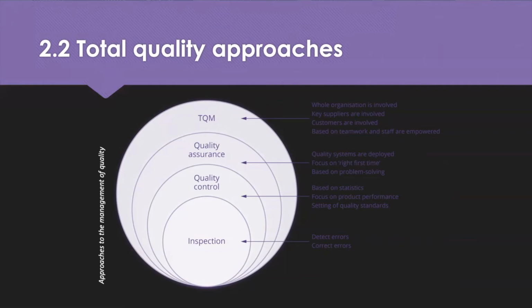So the approaches to quality include inspection, detecting errors that can be corrected. Quality control, the checks are performed by trained people, inspectors, to ensure that the quality standards are being achieved. If a difference is found, corrective action can be taken to eliminate the source of the variation. This is applied to the manufacturing of products and services.